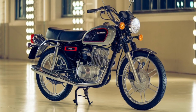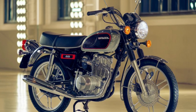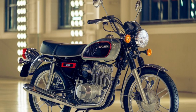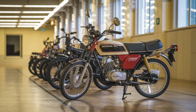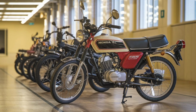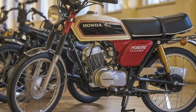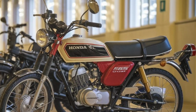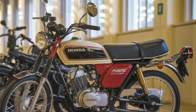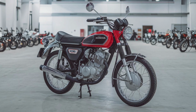The 2025 Honda CB150 continues with its reliable, air-cooled 150cc engine, designed for urban and rural riding. Producing a respectable 13 horsepower and 12.5 Nm of torque, it's the perfect balance for daily commutes and longer journeys. Honda's advanced fuel injection system ensures smoother throttle response and improved fuel efficiency, delivering more miles per gallon, a crucial factor in keeping running costs low.